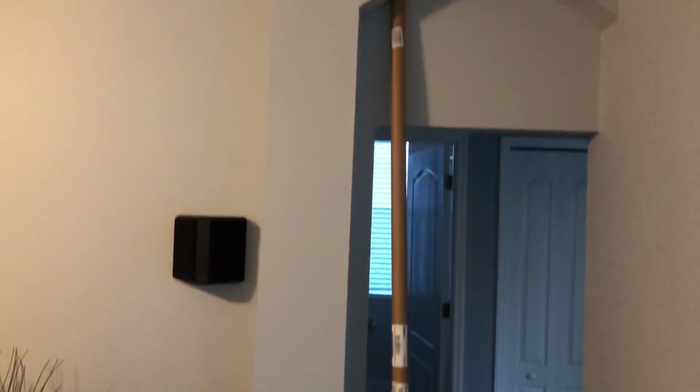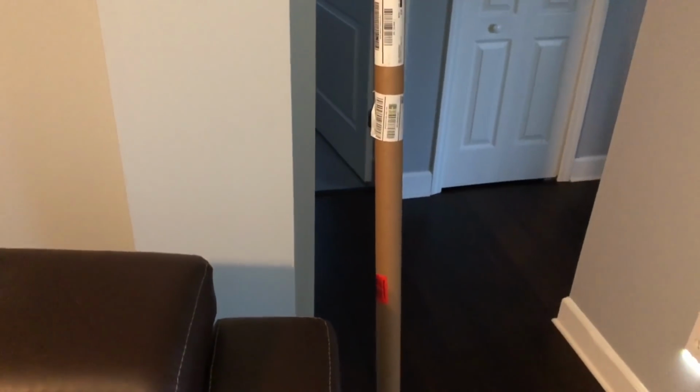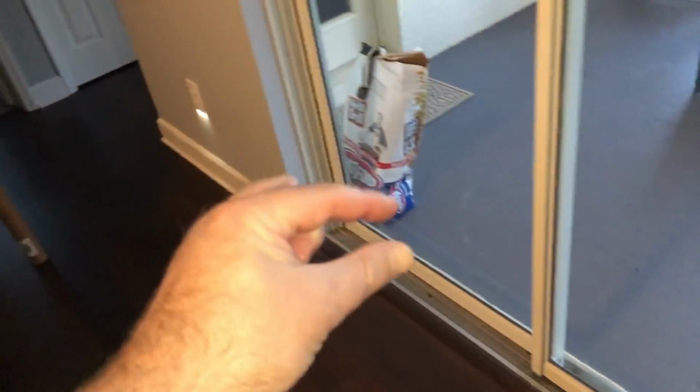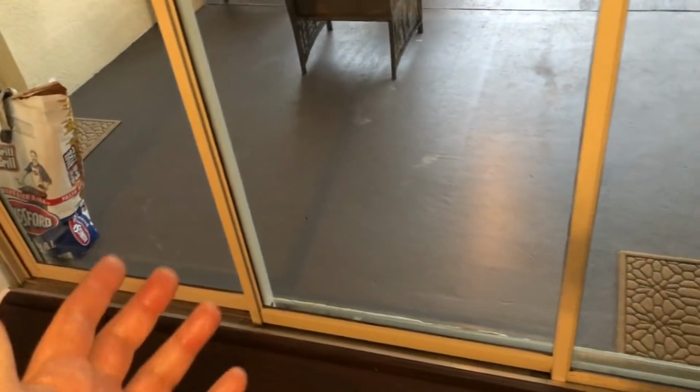Now the downside is when you have an extra long door like this, it gets a little more expensive. And you can see it's a very long package. I was surprised UPS delivered it normally. Usually stuff this big has to go freight, but it wasn't too bad. It was only $48, something like that, shipped through Amazon. If you need the larger one, it's only like another 15 bucks. So that's not too bad.